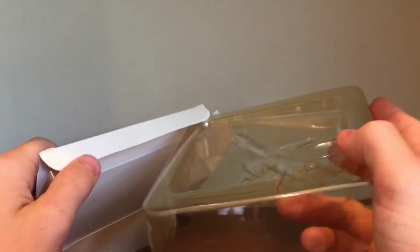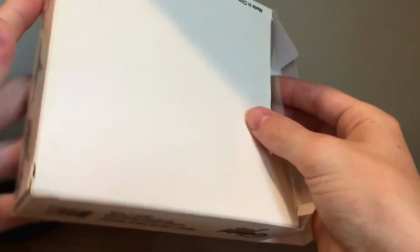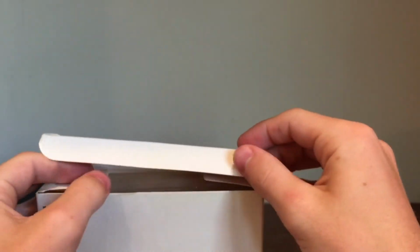Yeah, this thing's beautiful. So if you guys are able to find one anywhere for a price that you're willing to pay, definitely don't skip out, because this will not disappoint.